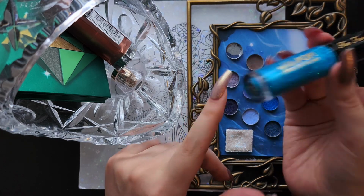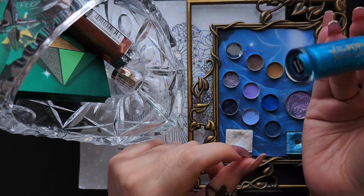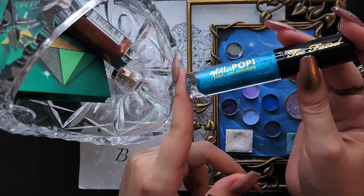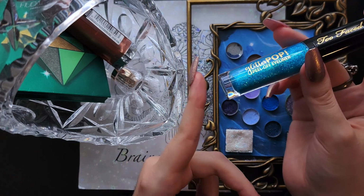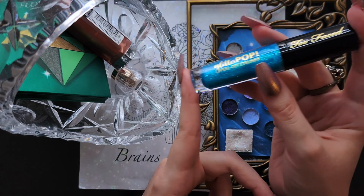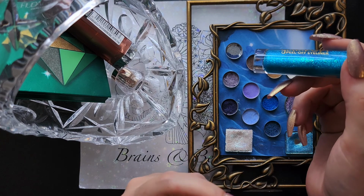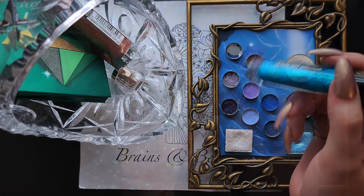And honestly, this product is just so interesting. The fact that you can peel off the liner is so good for cleanup. I wish there were more formulas like this for liners because it's just so cool and so easy to use. So yeah, this was really fun. I used this 4 times in April, and in 2021 I used it 3 times. So I actually used it more this month than I did in all of last year.